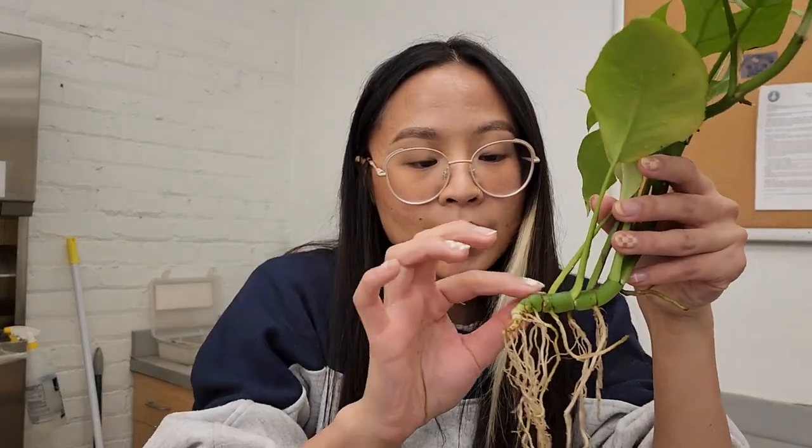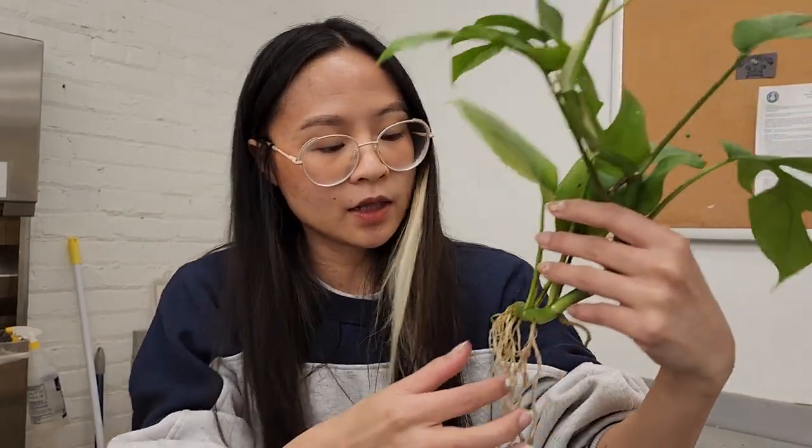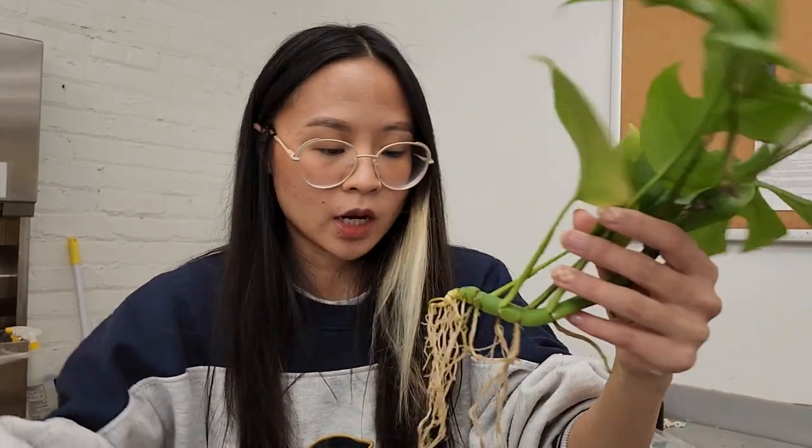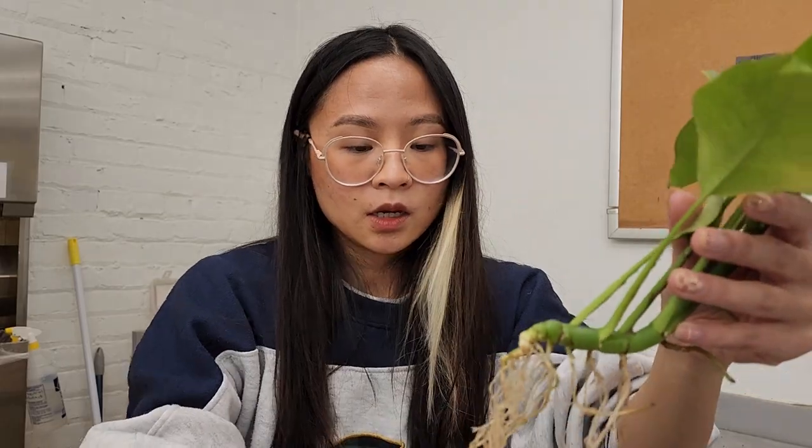It took me about an hour to clean it to my satisfaction. I find that the more of the organic stuff that you get off of your roots, the better it will transition to Leca. Oh, and I'm also going to transfer this variegated plant that I got on Facebook Marketplace.